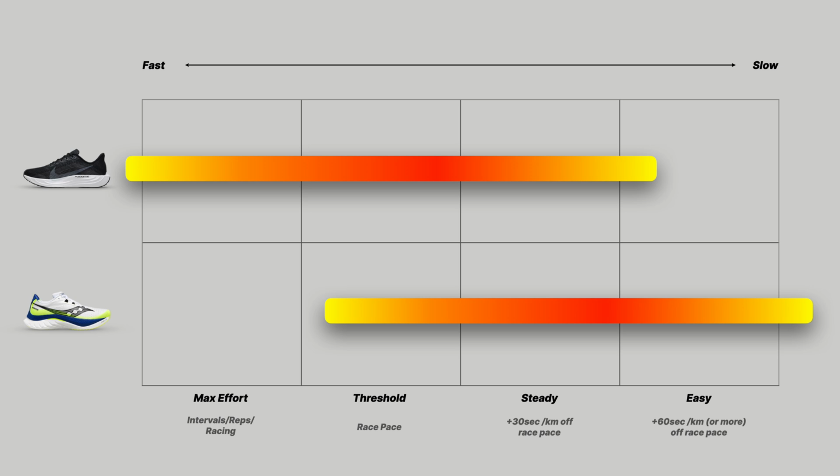Moving to the Saucony Endorphin Speed 4, oddly, even though it's a plated performance trainer, I think it does the easy running very well. This is the shoe that has really been the poster child of the super trainers to be used for daily running, and I think the Endorphin Speed 4 does that really well. I still would not recommend a plated shoe as your daily trainer, but if you had to do easy running, like in a workout where you're doing easy running between reps, I think the Endorphin Speed does that very well.